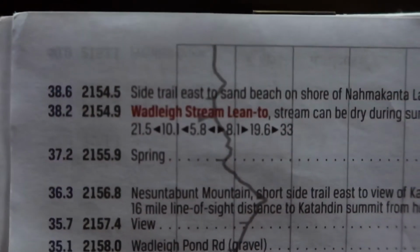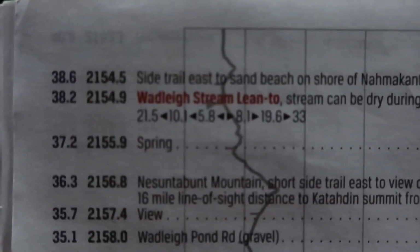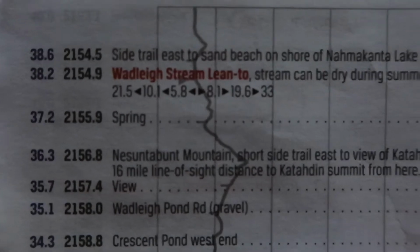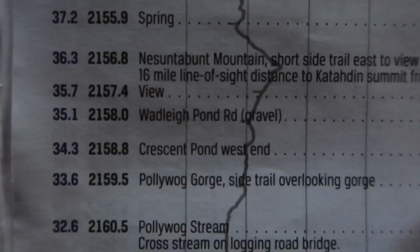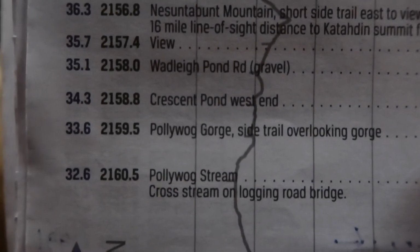All right, there we go. And then we stopped in at the Wadley Stream Shelter for lunch. And that's where the climb was at. So it's the Nesuntabunt Mountain. So we climbed up the Nesuntabunt Mountain, had a quick snapshot photograph view, and then right down the other side as quick as possible.